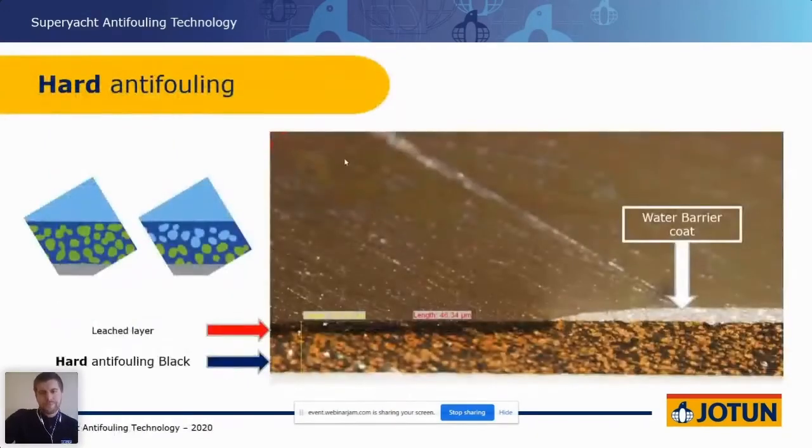And then we have hard antifoulings. Now, for those guys that are on sailing yachts, you may be familiar with this. This is a technology that has been used to a great degree. And what happens with this particular product is that it doesn't polish. You have to polish it yourself.